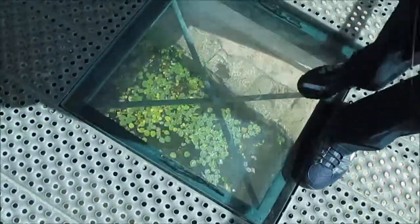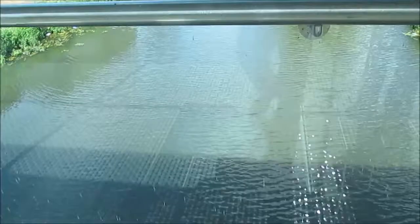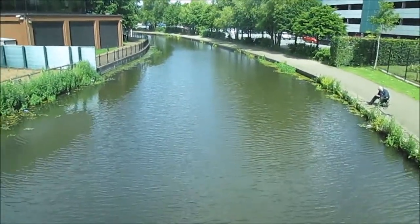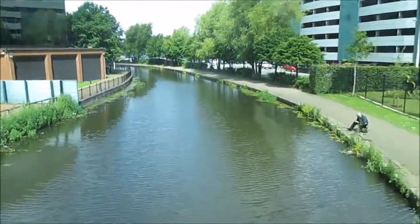Ooh, lily pads. Yeah. This is nice, isn't it? This is the Sankey Canal. The Sankey? The Sankey Canal. What you're looking at here is the very first industrial canal to be built in England. Really? Commissioned in 1755, this. Two years later, there's boats on this.